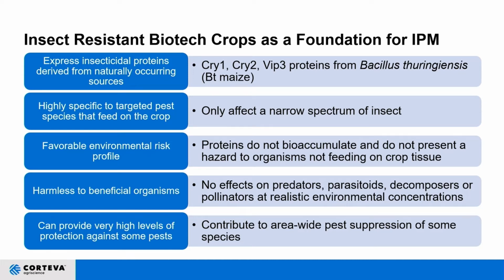So first, let's look at insect-resistant crop varieties. It's important to point out that many of the properties listed here may also apply to native resistance traits, just as they do to biotechnology traits. But the level of protection and the specificity that biotech traits can bring is often significantly greater than native traits. So biotech insect-resistant crops express insecticidal proteins derived from naturally occurring sources. Again, consistent with the principles of IPM, using natural mechanisms to control pests.